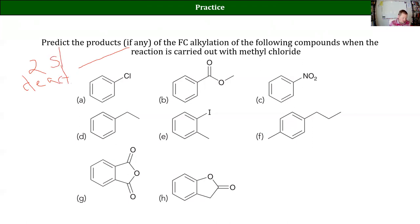If you have two strongly deactivating groups and no activating groups, then we can just say the reaction's not going to happen. There's no favorable place. If you have two deactivating groups, but there's still a meta position open, then that's okay. That reaction can happen. But if you have two strongly deactivating groups where there are no suitable meta positions open, then we'll say that reaction won't happen, because the only option that you have is to put something where it doesn't want to go.